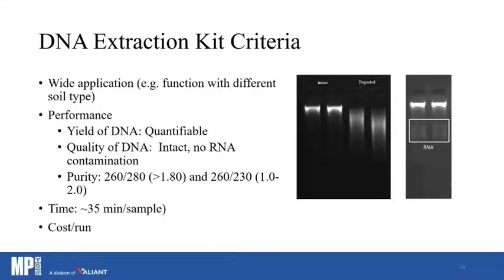So moving into the DNA extraction kit criteria, we understand that not only do we want the purest and also the highest yield DNA that we can get, we also want it to be able to handle a wide range of applications. For example, for soil, there are many types of soil. So we want it to be applicable to any type of soil and easily obtain the yield for analysis and also the purity. Performance, yield is always a very important aspect. Quantifiable yield, I would say that highest is even more encouraging. And quality of DNA, we want it to be intact. We do not want it to have any RNA contamination causing smearing and affecting the accuracy of your DNA analysis.